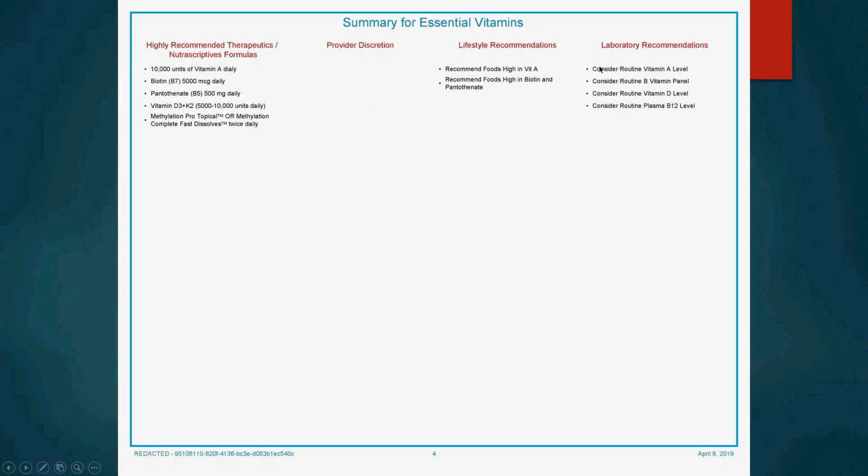Now you'll notice that up here it says laboratory recommendations, consider routine vitamin A level checking. Consider routine vitamin B level checking. They're not really talking about getting regular blood tests for these things. Because if you test your blood, like we talked about at the beginning, and you have tons of vitamin B, that does not mean that that vitamin B is getting to where it needs to go. Same with vitamin D. Vitamin D, again, we talked about this in a previous panel. It's so very important. But if you're not absorbing the vitamin D, it's not going to do you any good to just take more and more and more. They've got to isolate the problem, see where the system's breaking down.